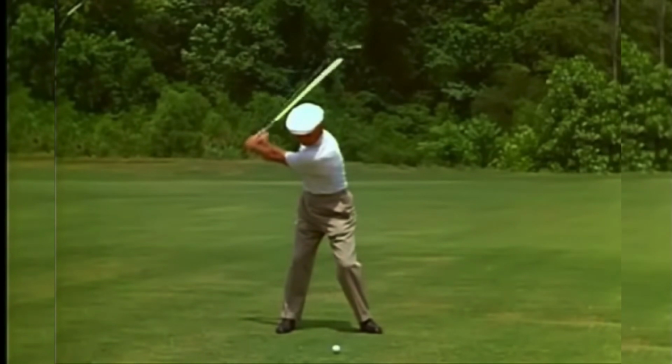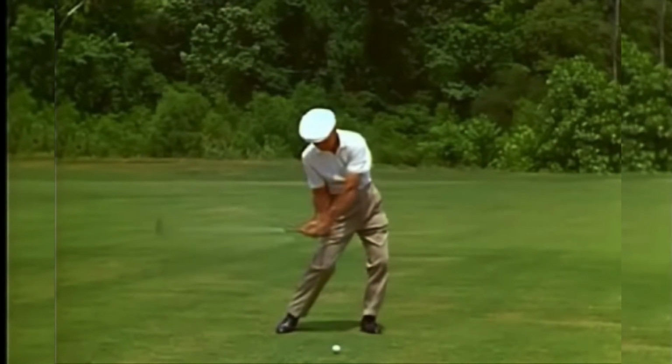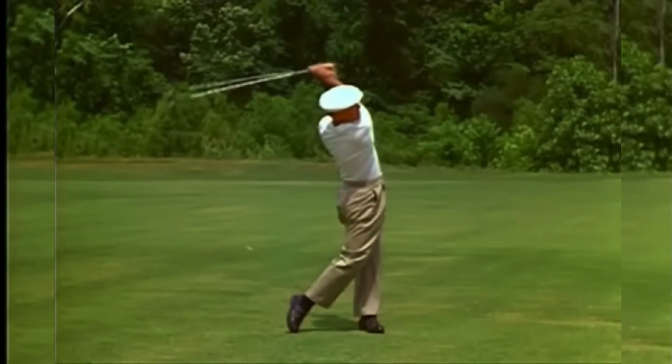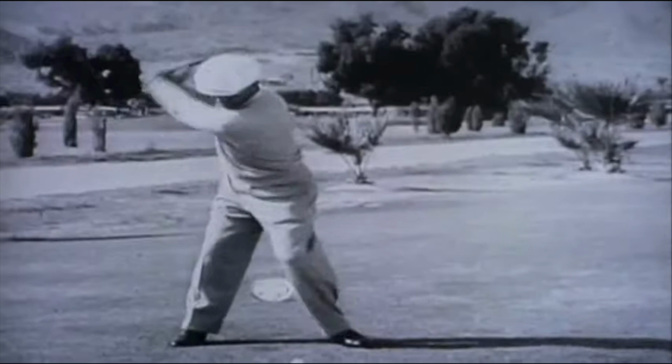Now, I think most people, when they talk about Ben Hogan's golf swing, they're going to talk about the Shell lesson golf swing, which is an outstanding swing. And that's the swing that I used for my Ben Hogan analysis video that's very popular. But this swing is the Father Keller swing. Oh my gosh. He is absolutely crushing this ball.